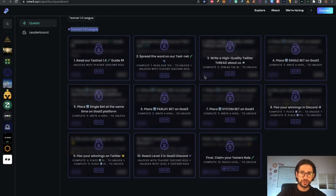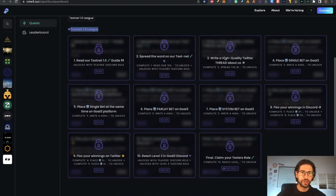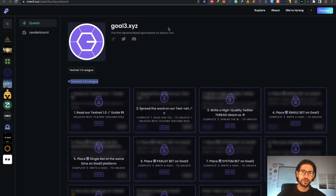You need to complete all these 10 steps, which is basically interacting with your social media and all that and testing the network. And here after number 10 you can see final, claim your testnet role. So this is your last step here. So this is everything that is in Crew3, so complete this testnet 1.0 league in order to participate for a place in the top 500.